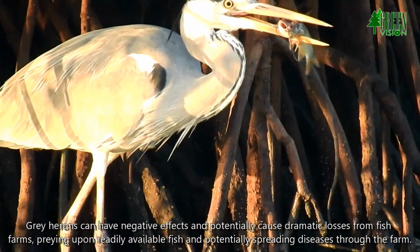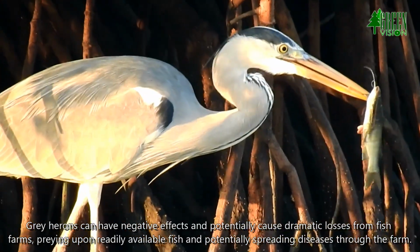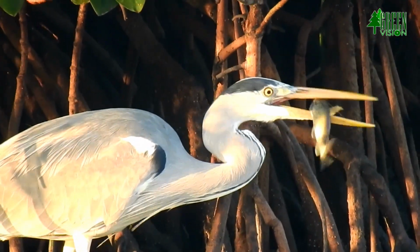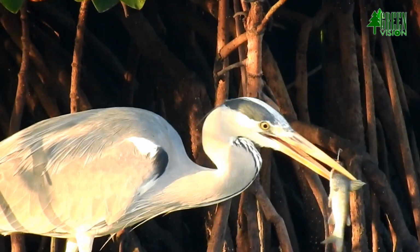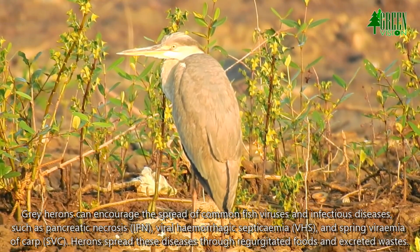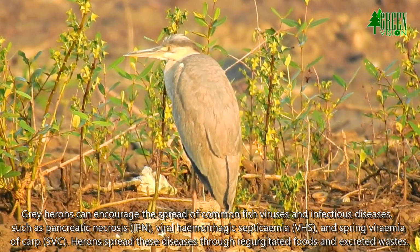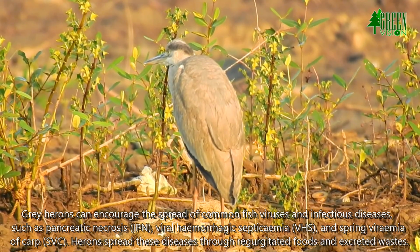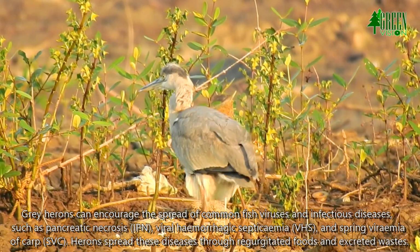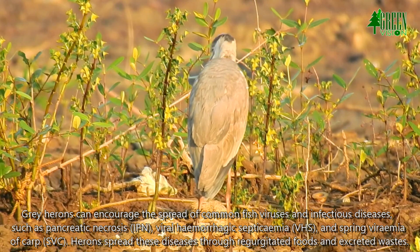Gray herons can have negative effects and potentially cause dramatic losses from fish farms, preying upon readily available fish and potentially spreading diseases through the farm. Gray herons can encourage the spread of common fish viruses and infectious diseases, such as pancreatic necrosis, IPN, viral hemorrhagic septicemia, VHS, and spring viremia of carp, SVC. Herons spread these diseases through regurgitated foods and excreted wastes.